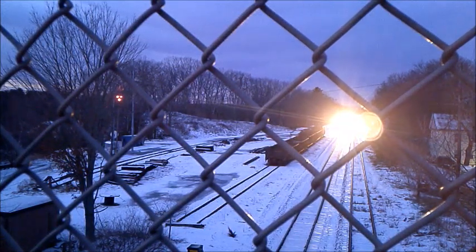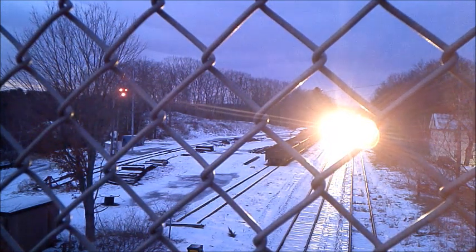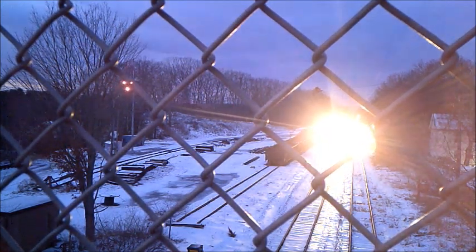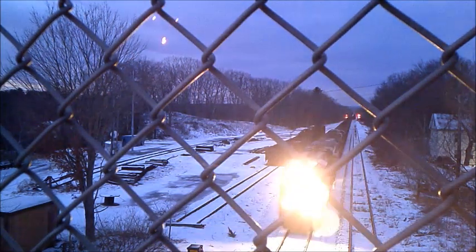This was a small yard in an old station that burned down many years ago. There we go.